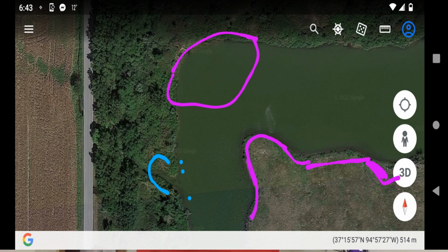The purple right there is the points, and then also right there's a little funnel. If you get a good south wind in the springtime or wintertime, you could sit there pretty much for a couple hours and just keep catching fish right there. I did that in a pit tournament right there.